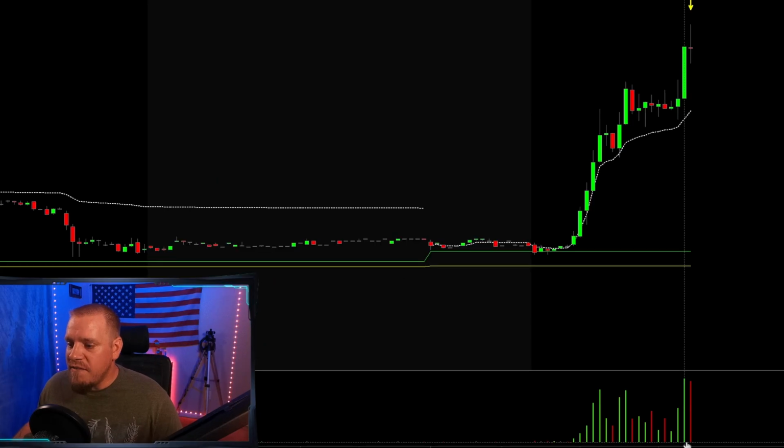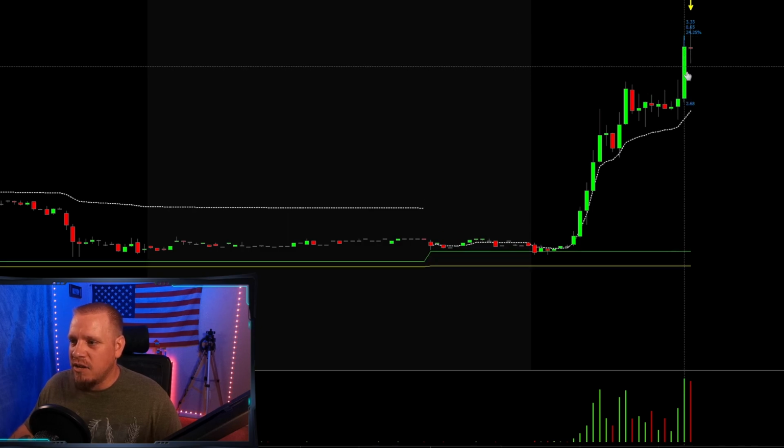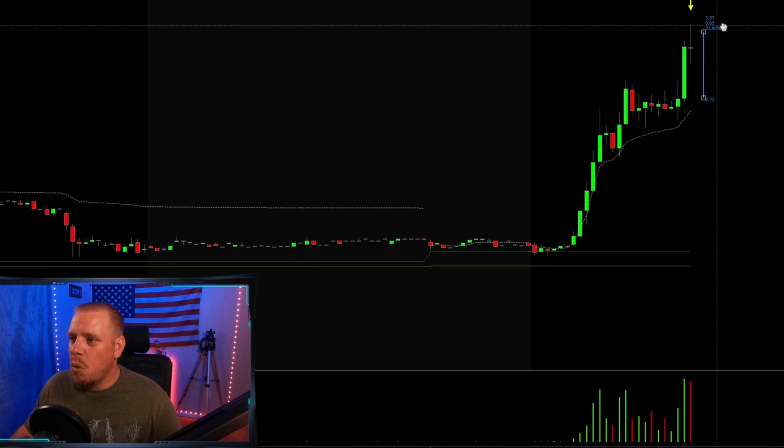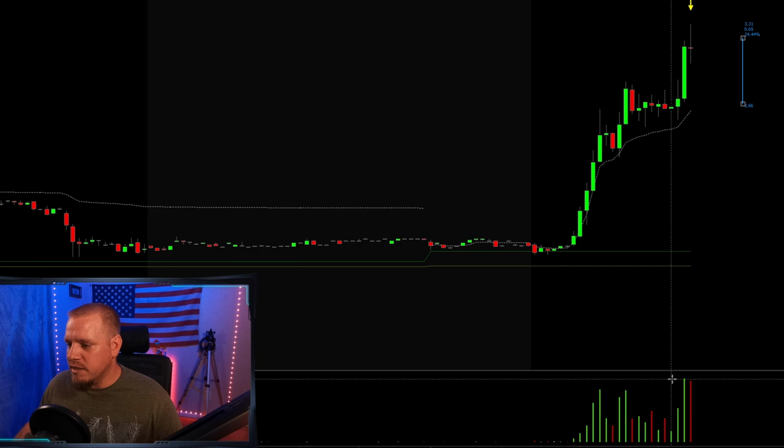Look at this. We have a huge volume bar here. Look how much movement. Look at the body of this candle. Look how much movement occurred on this much volume, okay? That's 24%. The stock moved 24% on 5.4 million shares of volume on the 5-minute chart.